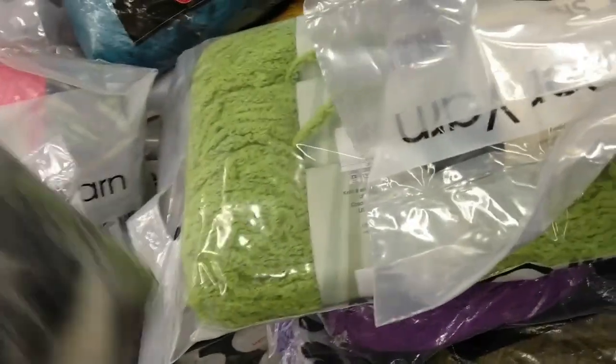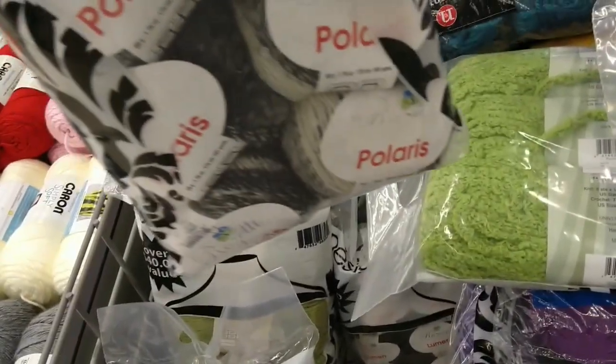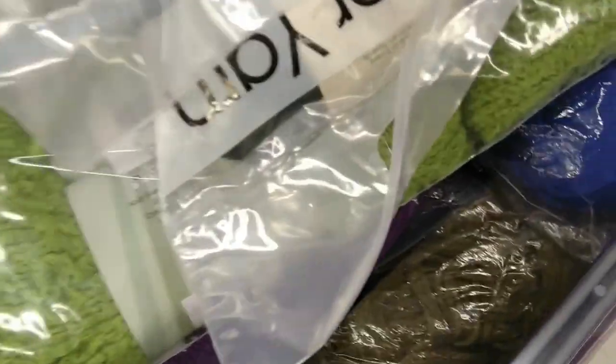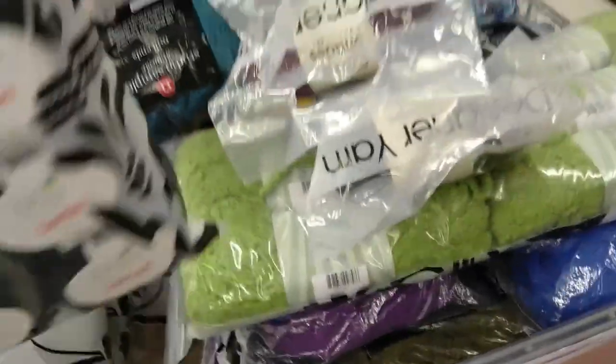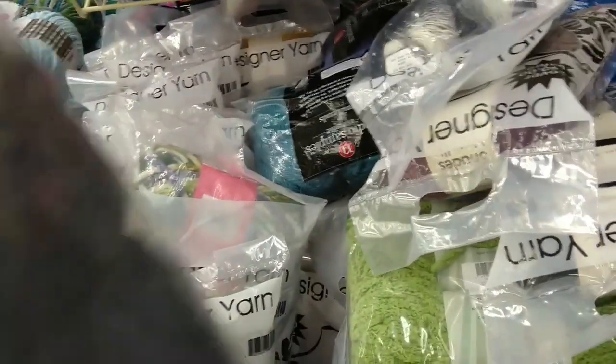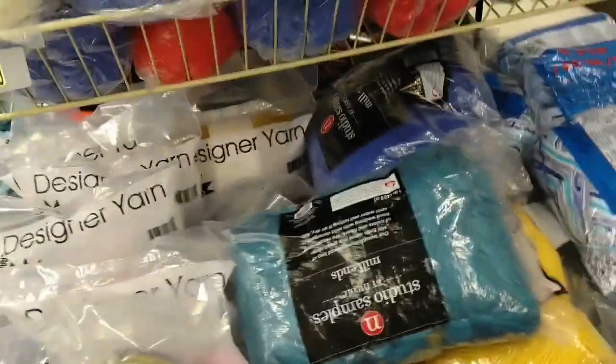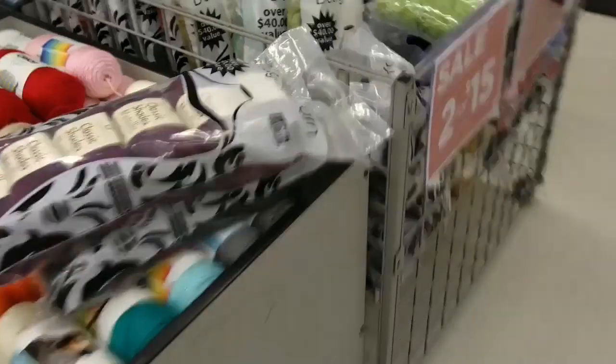Ooh, interesting. Ooh, that's pretty. That is pretty. Rosetti. I like the Rosetti. Lumen. All right guys, I got three. Oh, they have Karen Simply Soft over here. 4 for $10.